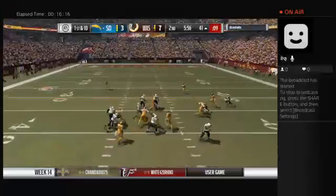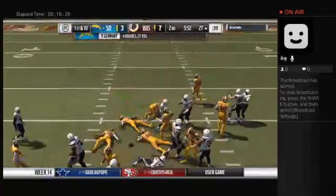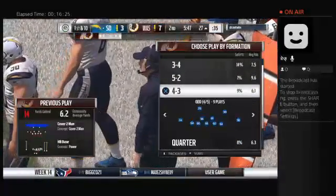They'll run it now out of the gun. And he's brought down. A good gain of 14 there, and it moves the chains. He's quite an eyeful, isn't he?